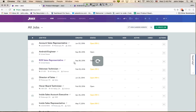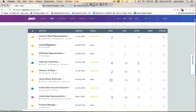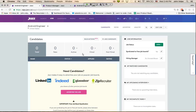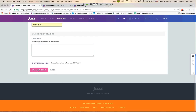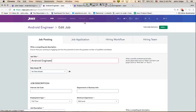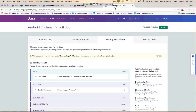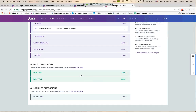Definitely. So let's go into this Android engineer position again. One thing about the candidate side of this is there's going to be really no difference between what you saw before this launch and after the launch. So I'm just going to go ahead and upload a test candidate to this position. So here's the candidate for the Android engineer position. Again, I'm just going to pull this up into this new tab just to show you. Again, here's the workflow stages. Here's the dispositions. Again, hired and not hired.